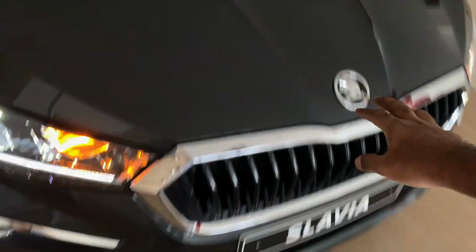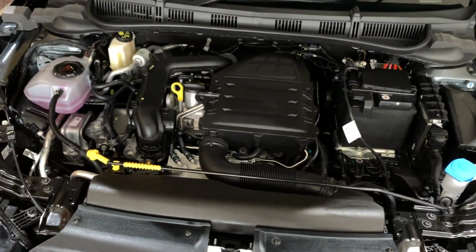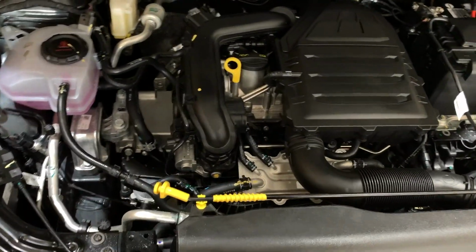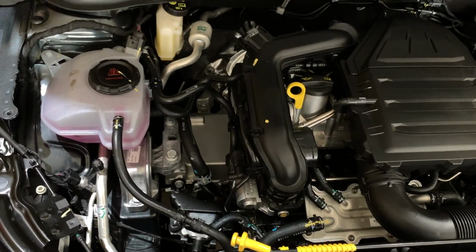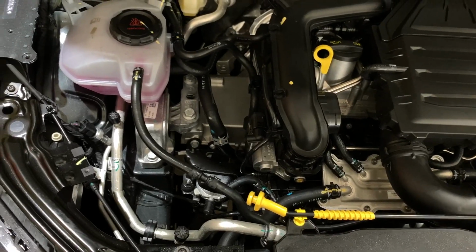Let's check out the engine bay. Same Rapid engine, huh? 1 liter turbo.